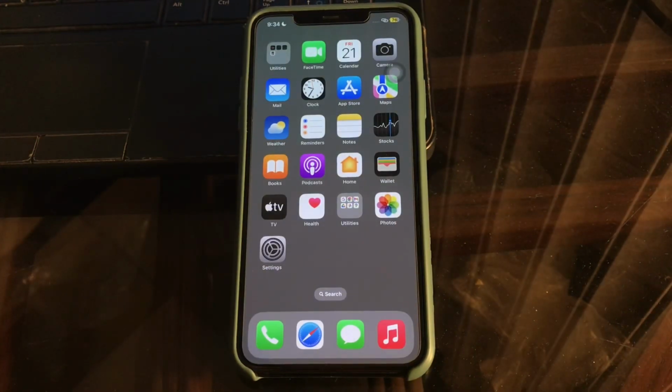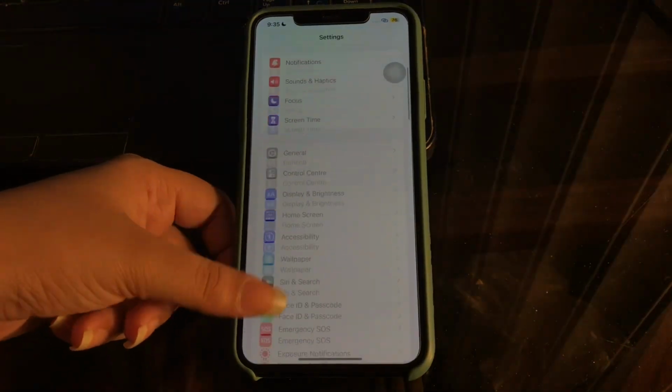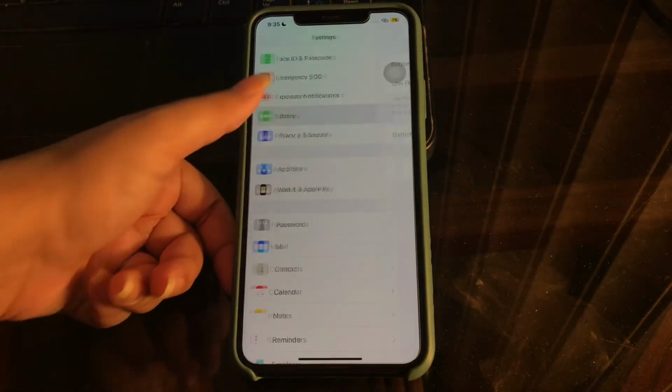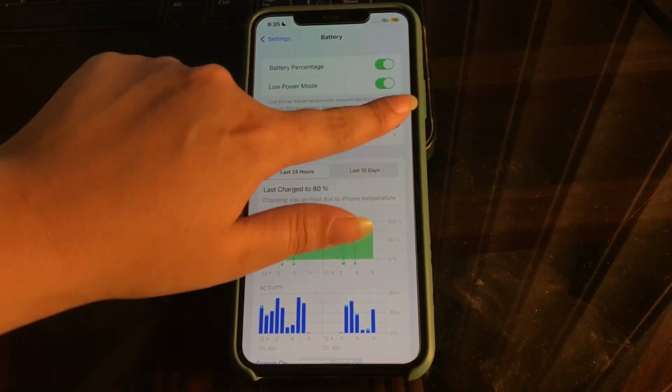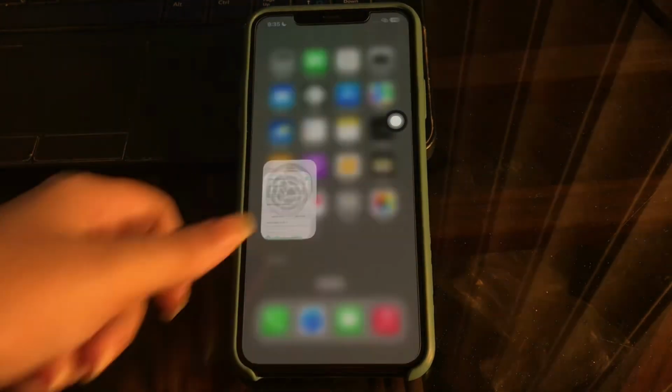And the next step is disable the Low Power Mode feature. When the Low Power Mode feature is enabled on the iPhone, it tries to save battery consumption by restricting certain things like dimming the screen, auto locking the screen in 30 seconds, etc. So to avoid this, disable Low Power Mode and check if this helped in resolving the issue or not. For this, go to Settings, scroll down to Battery, tap on it, and here you will see the option of Low Power Mode. Tap on its toggle button to turn it off and you are done.